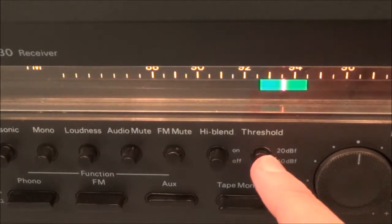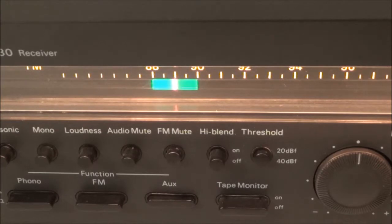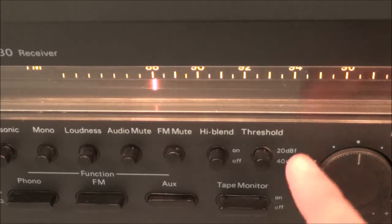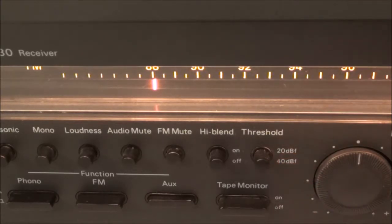Now this switch here, which is a threshold switch, just increases the sensitivity. See, I've got it pushed in right now, and I'm getting quite a good number of stations. Now, when I back this out, it's got two settings, 20 dBf and 40 dBf. 20 dBf is going to mean it needs a lower signal to lock on, and 40 is going to need a higher signal. So with the 40, I should be getting fewer stations now, which you can actually see. It's going over like that.